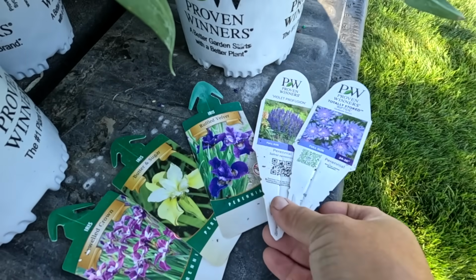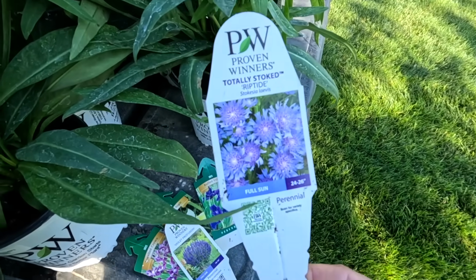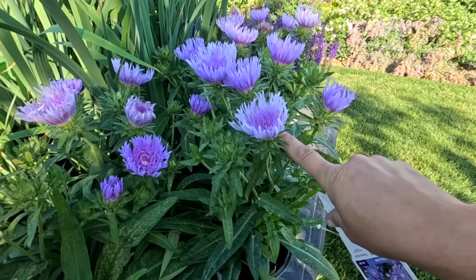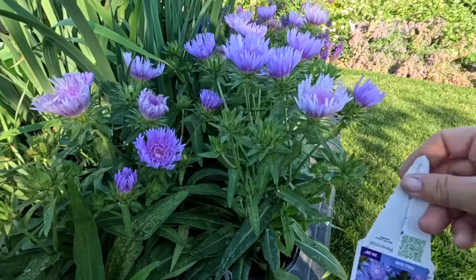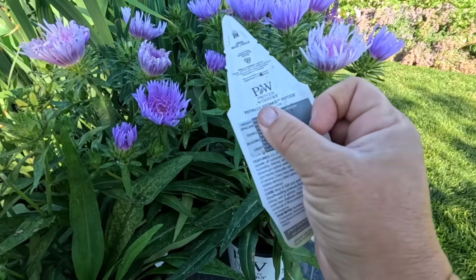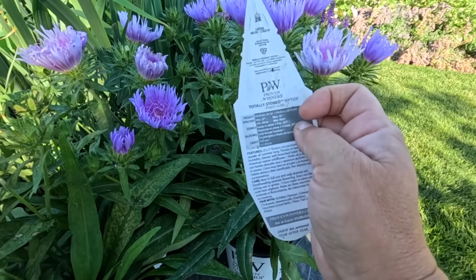And then our other perennials here, Totally Stoked Riptide, Stokes Aster, and these will get about 2 feet tall, and they can spread out like 3 feet, I think. Let me double check. I kind of remember being shocked about that last year. Spacing, yeah, 32 to 36 inches, my goodness. They're a zone 5 through 9, and they bloom early through late summer, like into early fall. So they're a really productive, colorful plant.